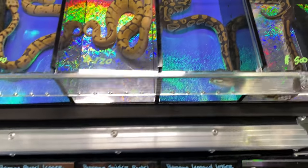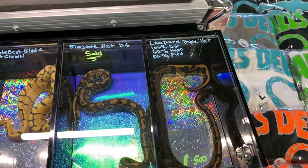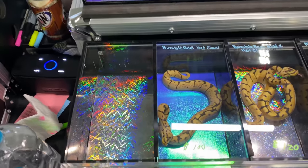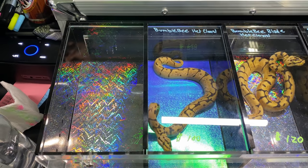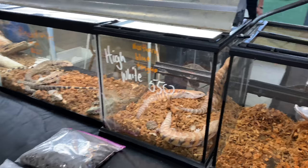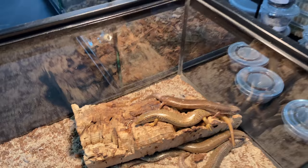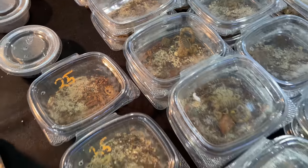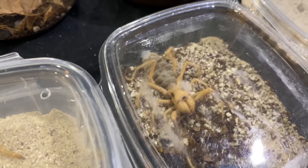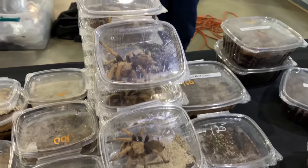Some nice banana stuff. Leopard triple het. That's really nice. Surprise clutch. Hypo really nice. Popped out in that one. Bumblebee Het Clown. That one looks different than normal. All right, we got some blue tongue skinks here. Got some scorpions. Check this thing out. That thing is crazy looking. Some tarantulas. Lots of tarantulas.